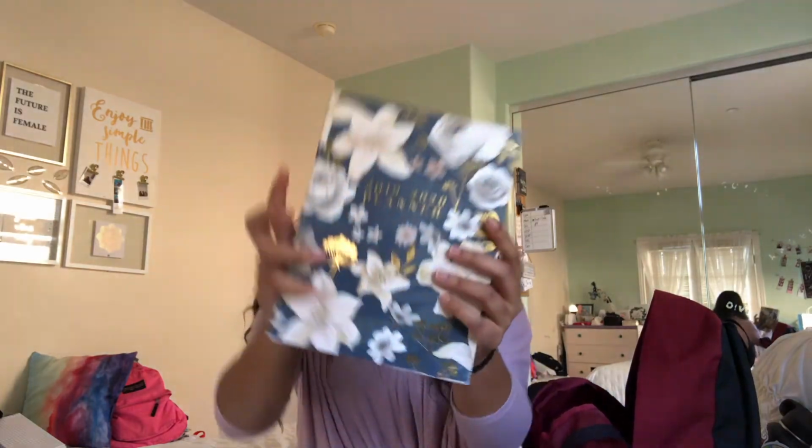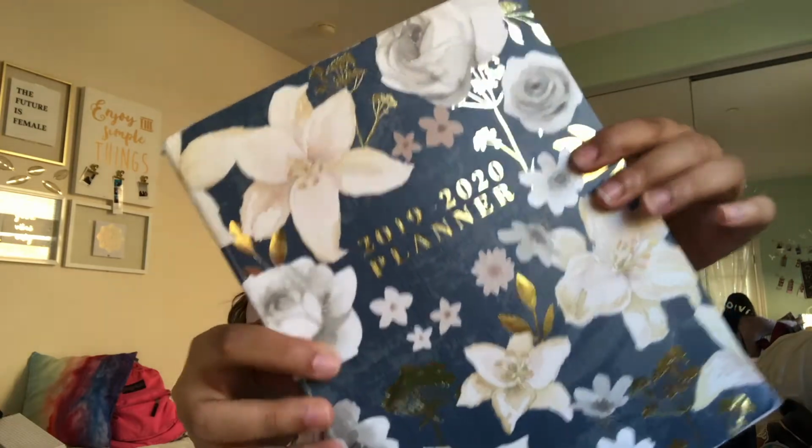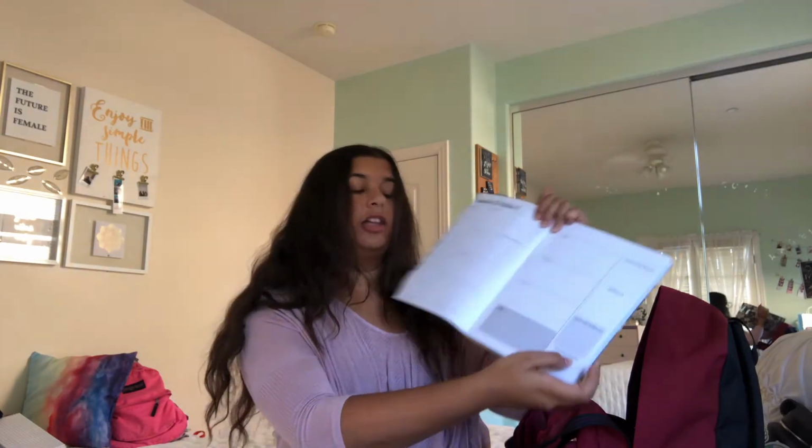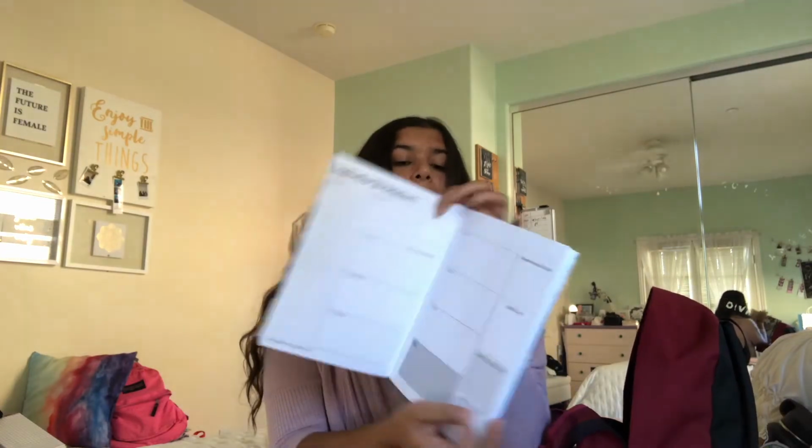But I think planners are so helpful, especially in college, because there's just so much going on, and honestly there's no way that you can try to remember all of it. I always get my planners from either TJ Maxx or Marshalls. So this year I got this one from Marshalls. It is really cute. It's blue with these cute flowers all over it, and I really like the inside as well because it splits things up day by day, and that way I can put my homework in. It's got this little space for notes. It's got a little space for your top priorities, doodles, and a little space for things that are coming up next week. And this just really keeps my entire life together, basically.